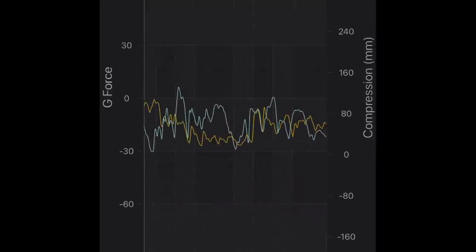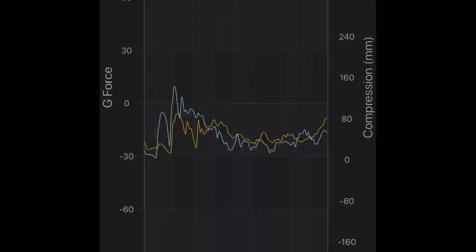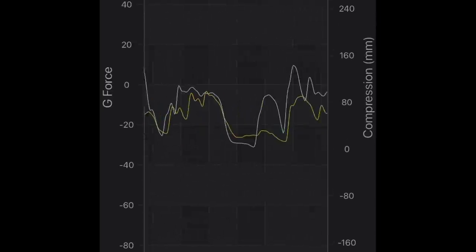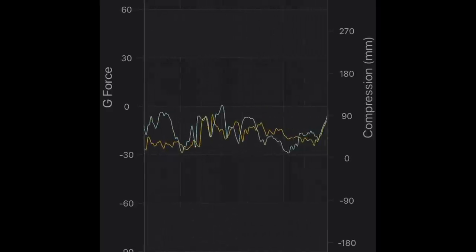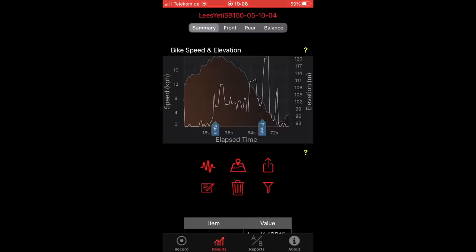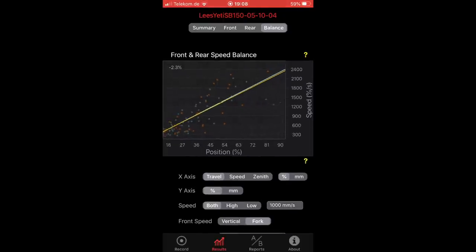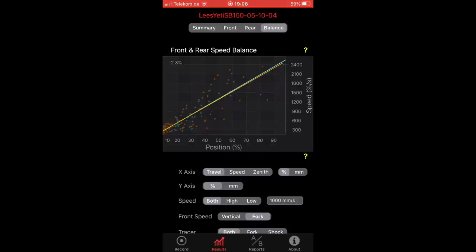You might have noticed in this one that it's showing my fork is moving a little bit more than the rear shock. I didn't actually like this setting. If we go back and we look at my balance data, you might see why. It shows that I'm super balanced, right? Mathematically. This is a pretty steep trail. I don't want the fork softer than the rear.